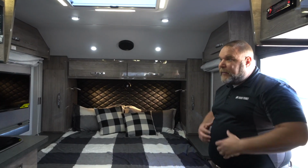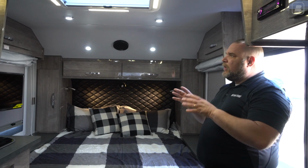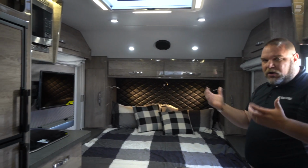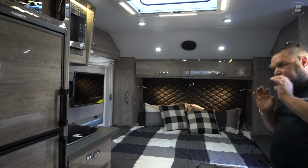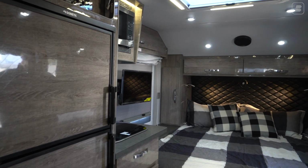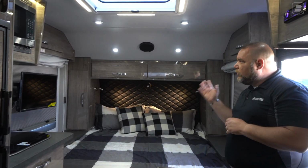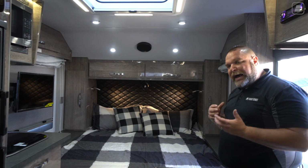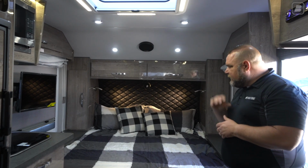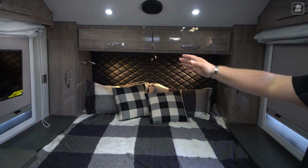So here, as we come into the HQ17, you see once again all of the high gloss veneer that we utilize in all of our HQ models. This high, beautiful wooden veneer makes up our cabinetry, as well as all of the use of our LED lighting to light up our unit really well while saving a lot of that battery energy, because we are again using LED lights. Right off to the right, we see our queen size bed, as well as some great cabinetry.